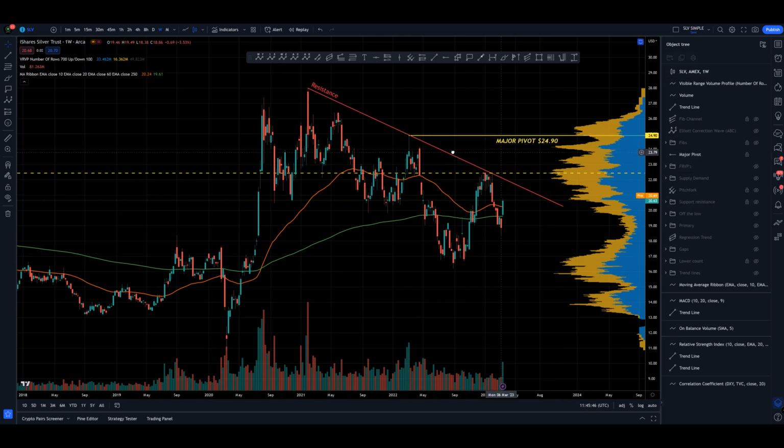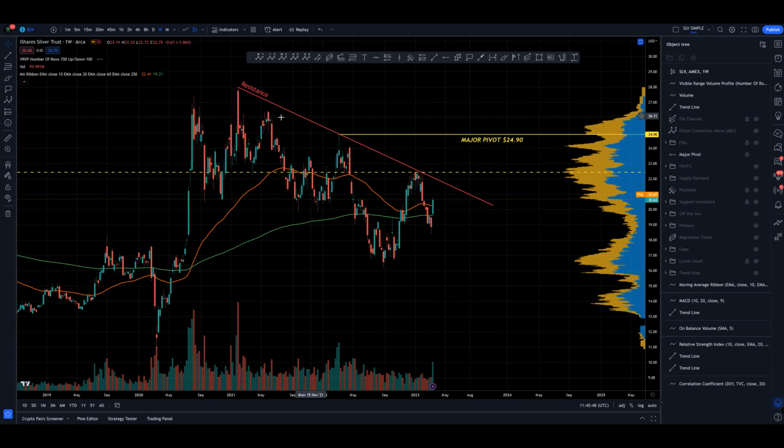That's why I've got this here as a major pivot, because although it doesn't take us external of this long-term move, it does take us external of this pivot here, and what that does is it breaks the sequence of the downtrend of low, lower high, lower low, lower high. So we really want to see that taken out.